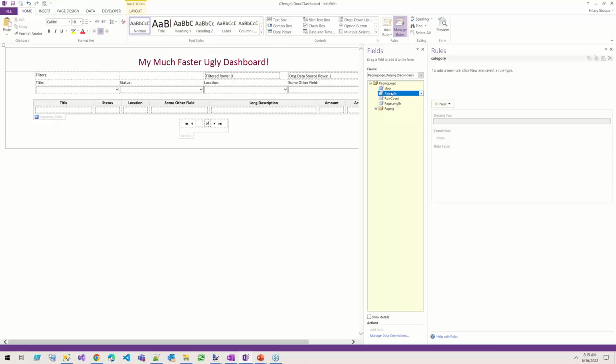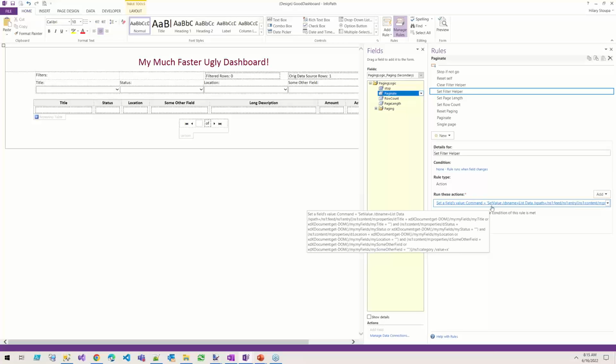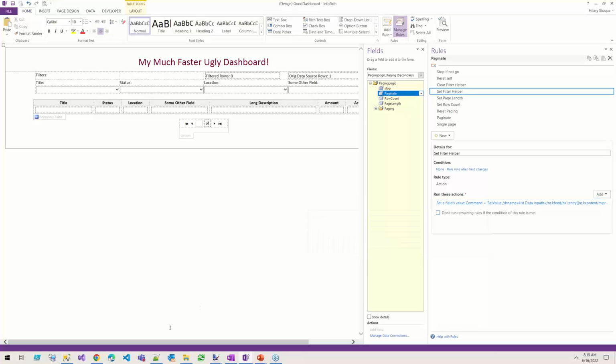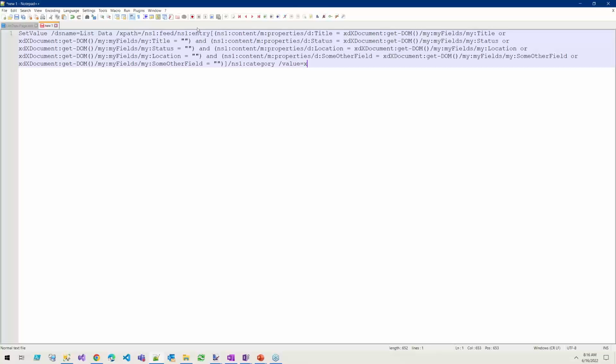In my paging logic on Paginate, the first thing I'm doing is setting that to blank, because it's easy. You can do that with this kind of basic InfoPath rule. You can set something to blank. It sets all instances when you're outside the repeating group. The next thing I'm doing is setting my category field to X if it's something that should be included. I already pasted that rule over here so it's a little easier to read.